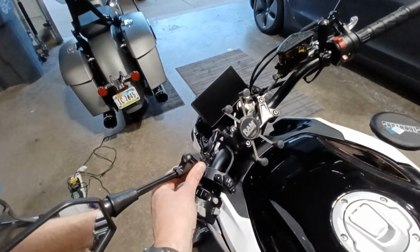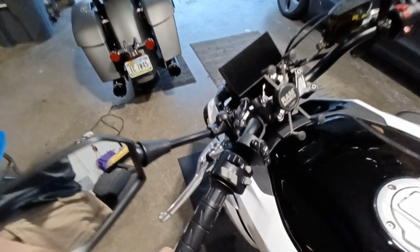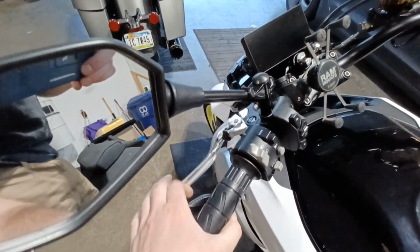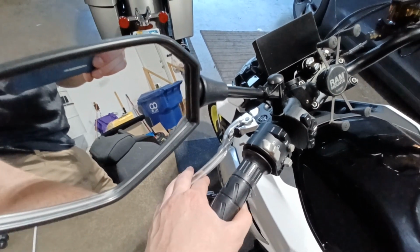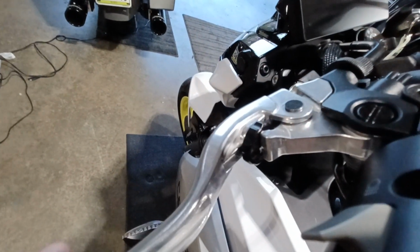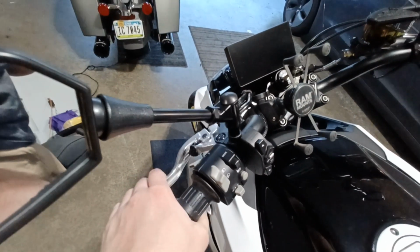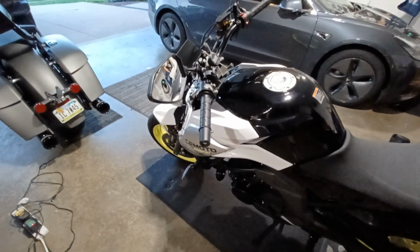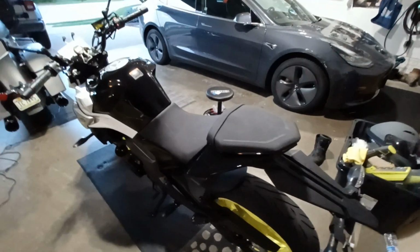Probably delete out these mirrors. Never even noticed these buttons, so that's cool. Now that I actually look at it, I have to figure out that little aspect. Adjustable levers, kind of a nice feature. A little bit of slop in them, not too bad though. Pretty normal. A little bit right next to the clutch dial adjustment here. Pull feels great, super easy, super light. Feels like it's probably a little softer than a Versys 650. Feels a little more like an SV650. But yeah, first impressions are, it's pretty cool.